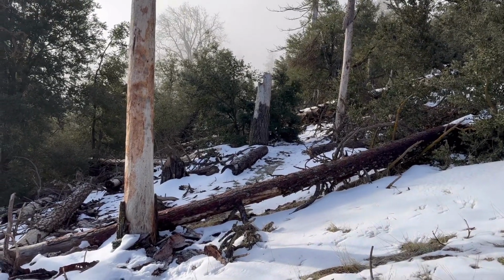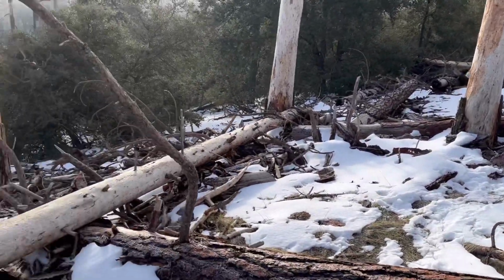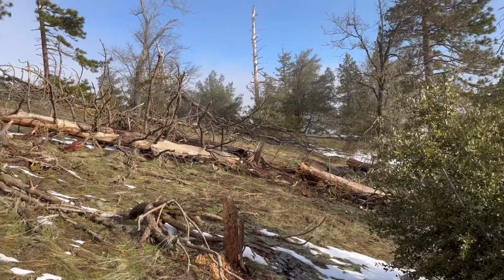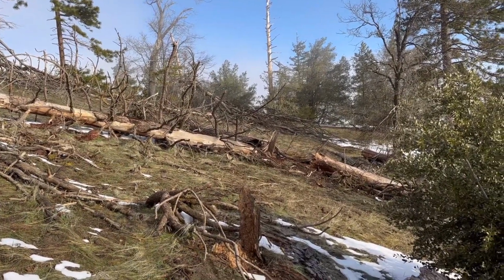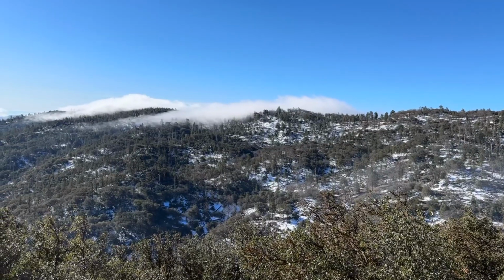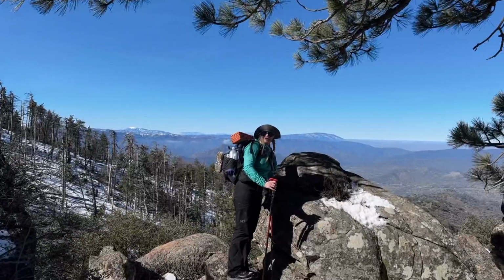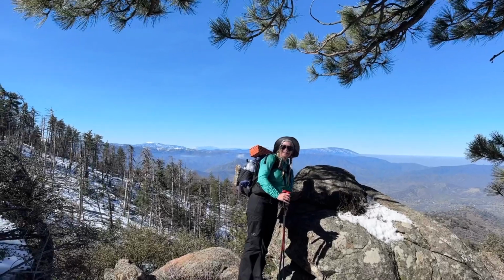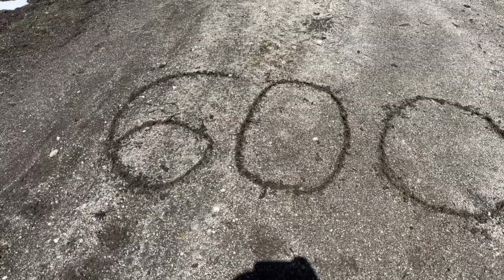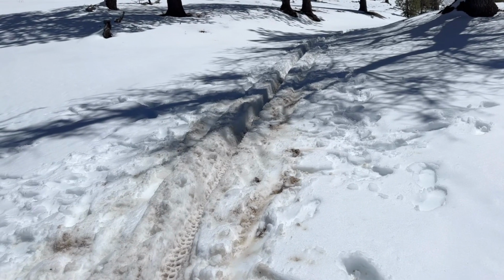So we got some blowdowns this morning, like all morning. And it looks like it's still gonna continue on as we go. Right. Not too bad there either. Chubba!